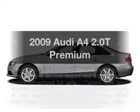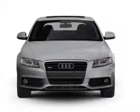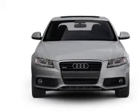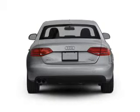Check out this 2009 Audi A4. This is the set of wheels you've been looking for with an efficient four-cylinder engine. The powertrain includes front-wheel drive that responds smoothly to its automatic transmission. Stand out from the crowd with premium wheels.